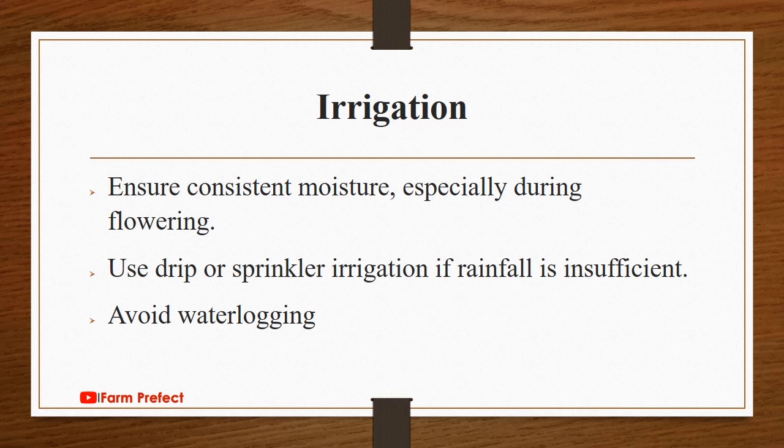Ensure consistent moisture, especially during flowering. What I want to say is that during the flowering stage, you need consistent moisture. When preparing for your crop planting and nursery and all that, you should also have an idea of the rain pattern in your area so that you can match things up against it. Use drip or sprinkler irrigation if rainfall is insufficient. Yes, you could use that to augment what the rain would give you.